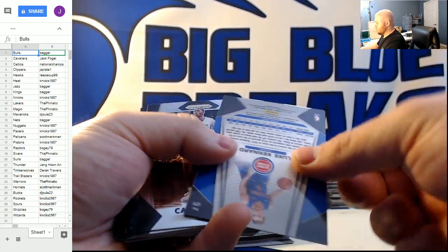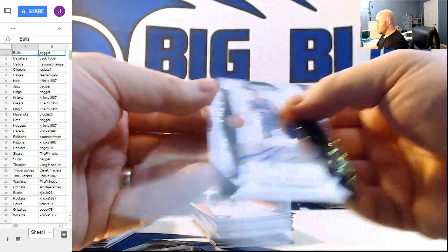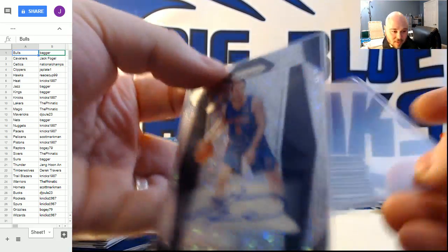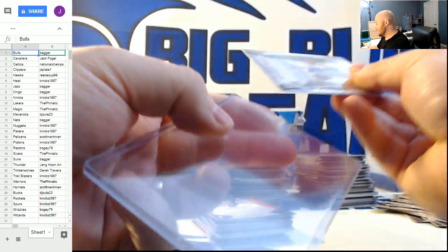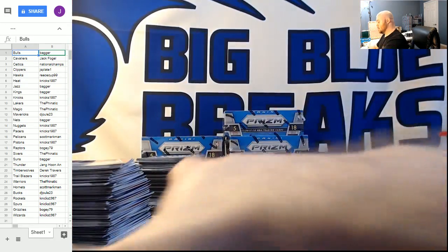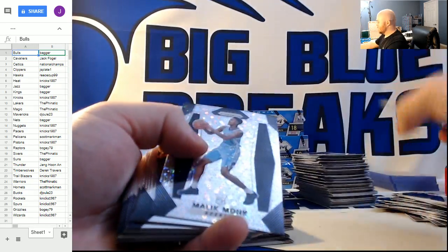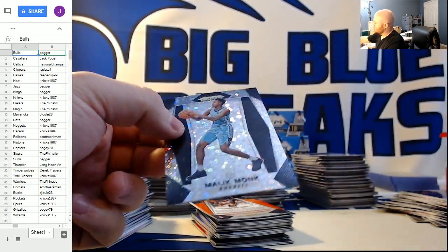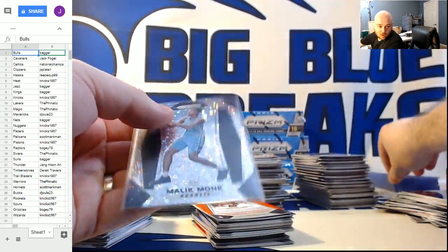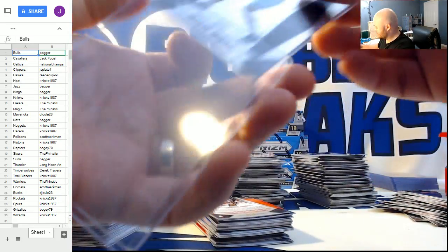Luke Kennard, rookie auto. Fast break silver, rookie auto for the Detroit Pistons. Luke Kennard's been playing pretty well. Who got the Pistons? Knicks 1987 with the Detroit Pistons, part of that barrage of teams Knicks bought earlier. Malik Monk, silver rookie for the Hornets. Go Big Blue. Who got the Hornets in the random? Scott Martin.